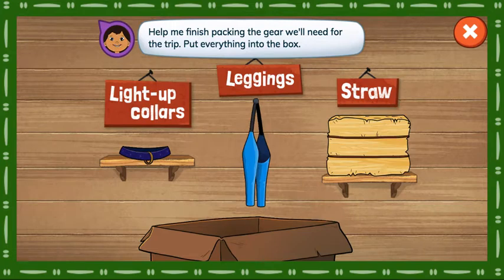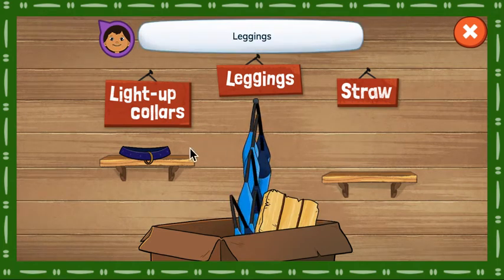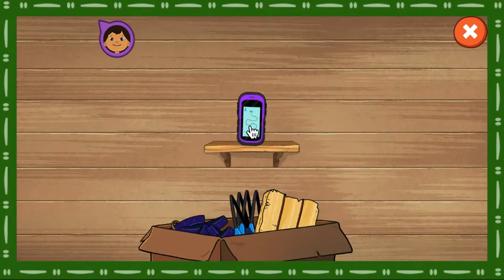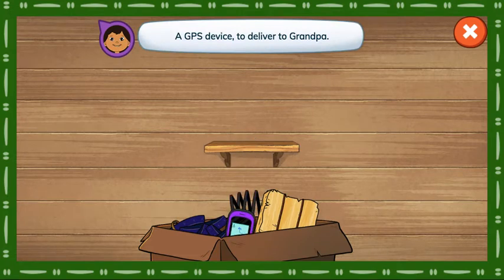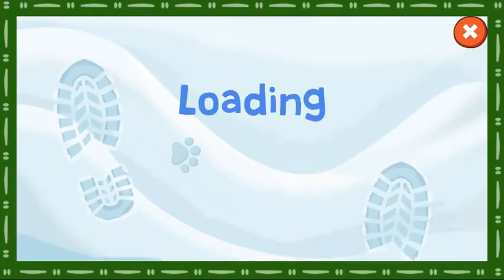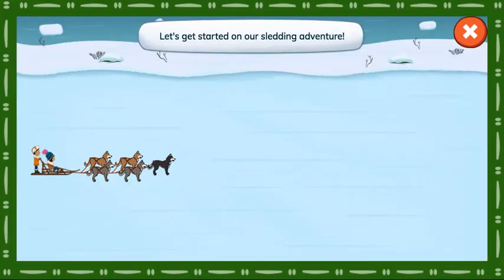Help me finish packing the gear we'll need for the trip. Put everything into the box. Straw. Leggings. Light-up collars. A GPS device to deliver to Grandpa. Everything's packed, and I have my Sled Advisor app on my phone to help us. Let's get started on our sledding adventure.